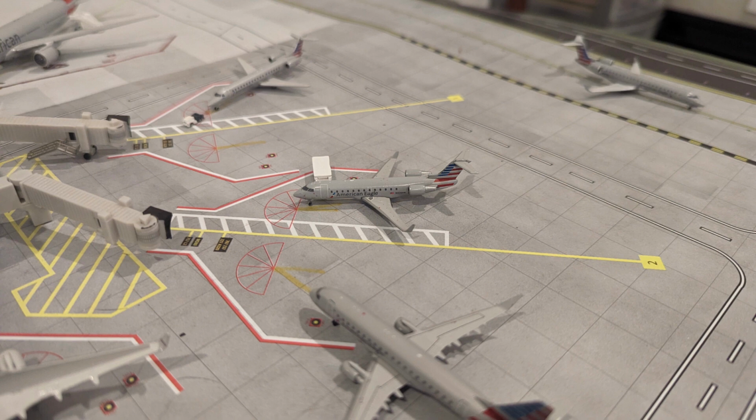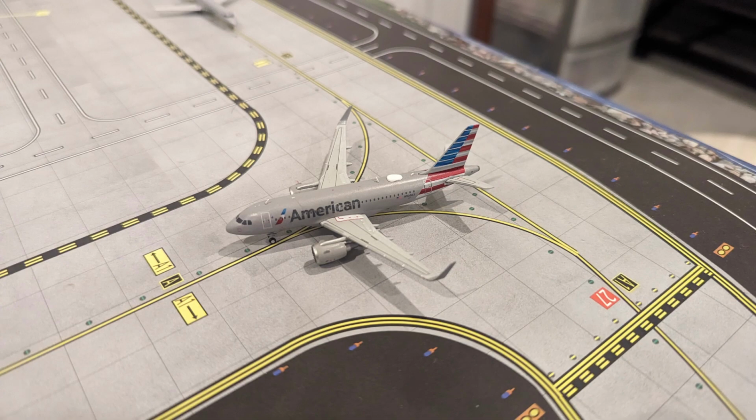Here getting catered on, loaded on board, we have this American Eagle CRJ200. He's going to be making a short flight over to Chicago. Here just taxiing off the runway, we have this American Airbus A319. He's just arrived in from Dallas Fort Worth.